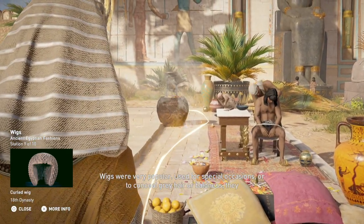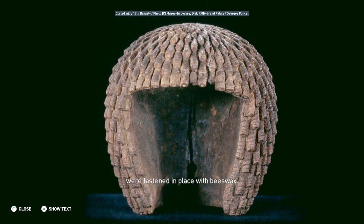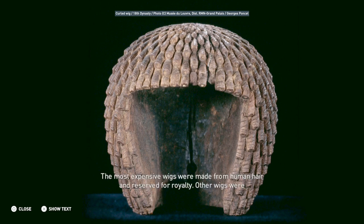Wigs were very popular, used for special occasions or to conceal gray hair or baldness. They were fastened in place with beeswax. The most expensive wigs were made from human hair and reserved for royalty. Other wigs were composed of linen, wool, or animal hair.